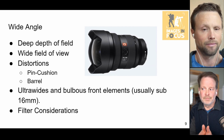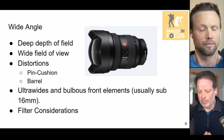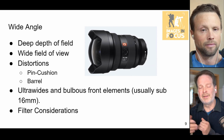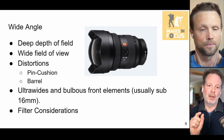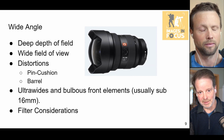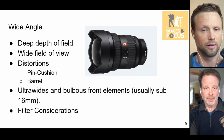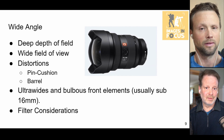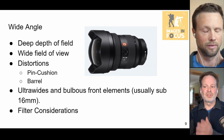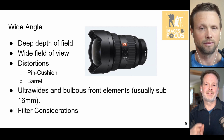Something else to think about is that as we talk about focal length, wide-angle lenses are 16, 14, even 12 millimeter lenses. On the wide end of lenses, the millimeters count a lot more than they do on the long end. So the difference between a 16 millimeter and a 15 is noticeable, is significant, versus the difference between a 100 and 120 millimeter. There's very little difference between those two. So just keep that in mind as you're thinking of wide-angle lenses. Sometimes that 1 millimeter makes a big difference.